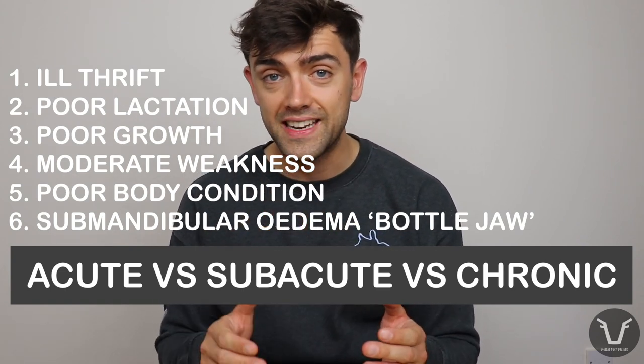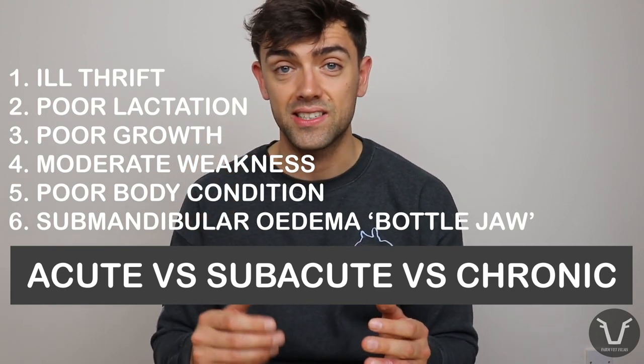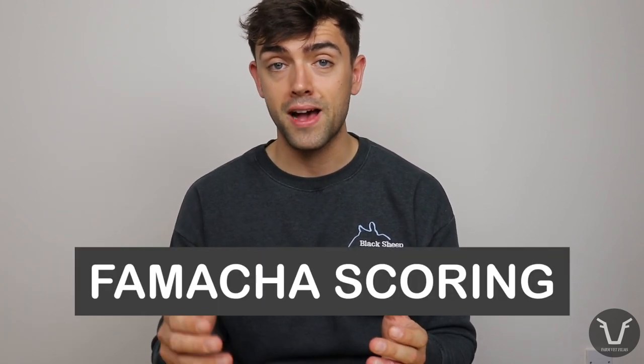That is a symptom of any disease which causes low protein levels in the blood, and it is commonly known as bottle jaw. Getting on to diagnosis, in countries where Haemonchus is more common, they use a scale called the Famacha scale.